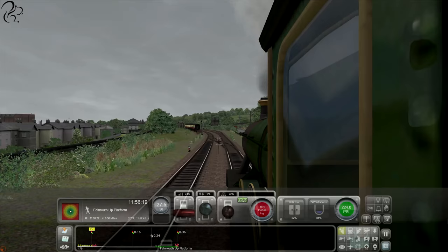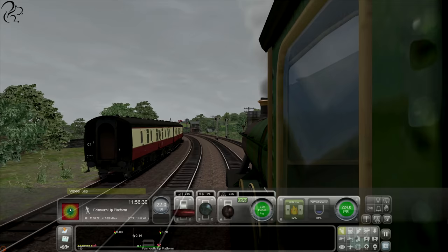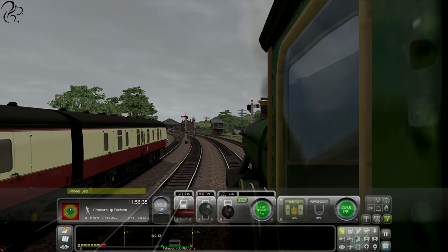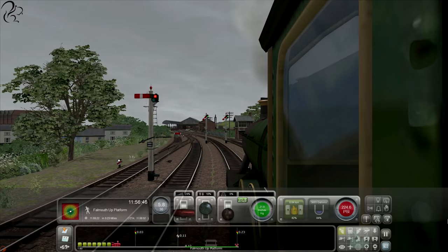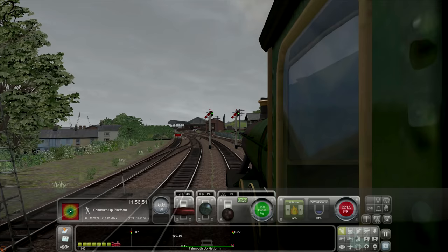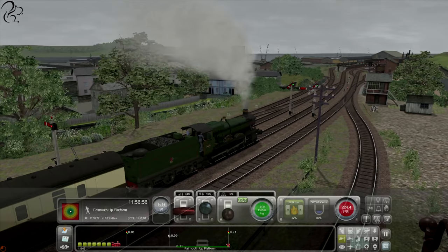Uh-oh. Oh. I thought there was a speed limit drop to 15. Wheel slip or not, I'm putting sand down. I felt like I was going just a bit too quickly at that point. You see now, I've got the brakes off. Trying to cruise in a little bit too slowly, but hey, I'm a complete beginner.